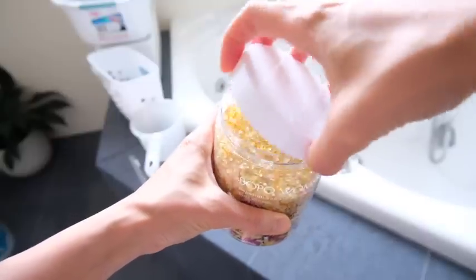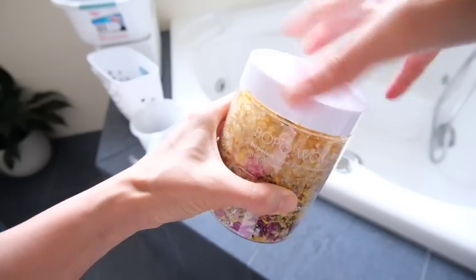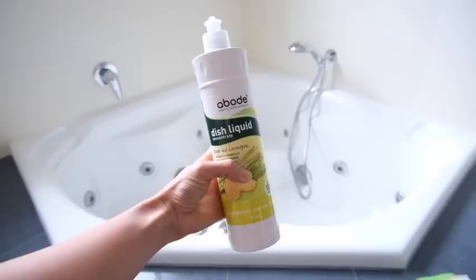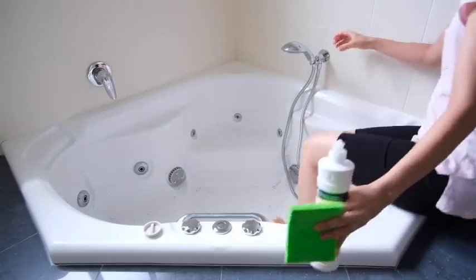I got this bath soap for Christmas from my sister-in-law, and while it's really beautiful to smell and a lovely experience, it does unfortunately leave quite a bit of mess in my bathtub. I'm just using my natural dishwashing liquid from Abode to clean my bathtub.